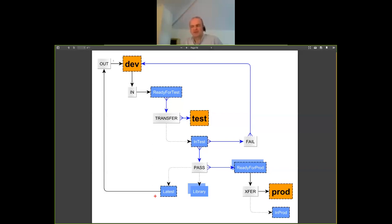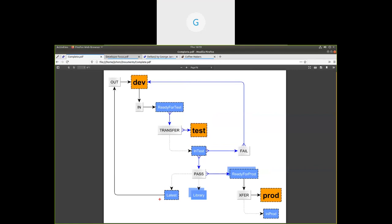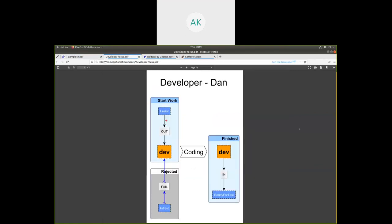So this is the big picture, but in our story here, the work in the 3 different layers is done by 3 different types of people, 3 different roles. And the developer in my story here is a developer called Dan. Dan doesn't need to worry about the whole picture. His focus is on starting work on enhancements or fixes within the dev environment, doing the coding, and when he's finished, checking that code in, saying that it's ready for tests. So Dan, at the beginning of a project he's been assigned, will check some code out from the latest repository code into the dev environment. That entitles him to start changing it.